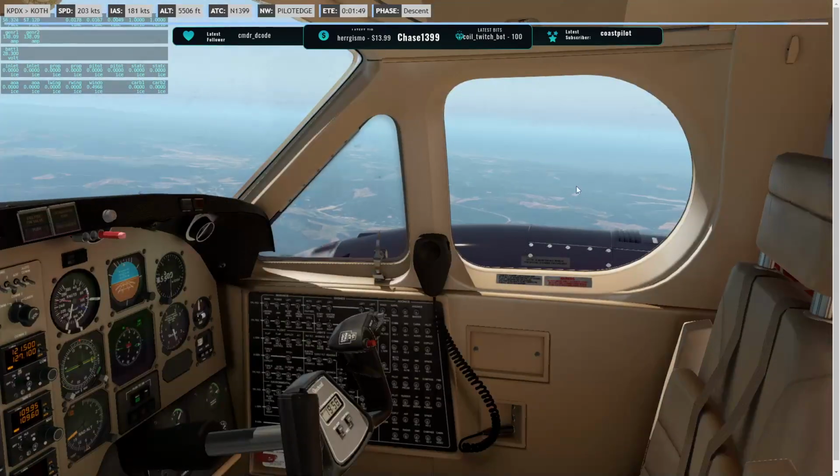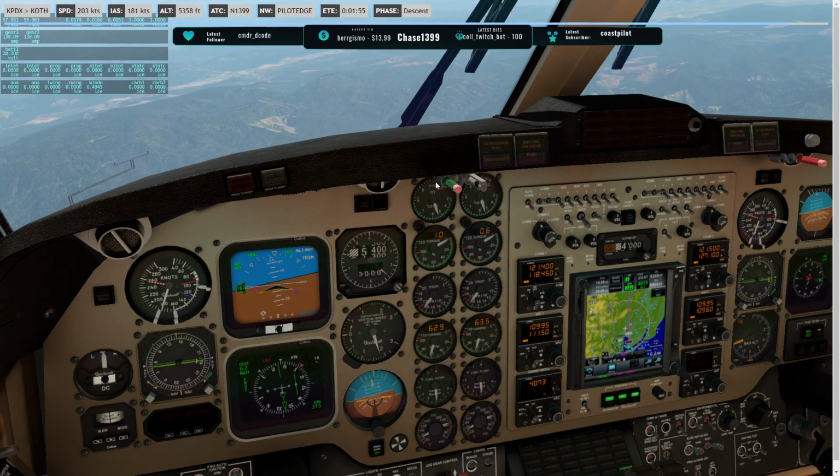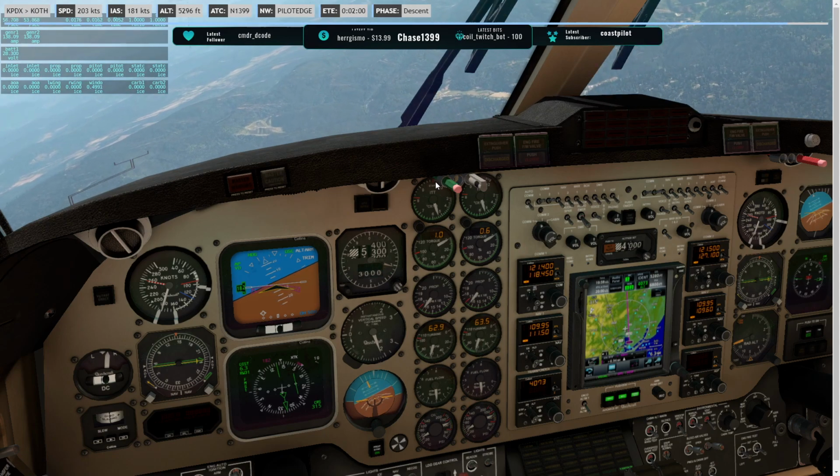I love Oregon. King Air 1399, turn right heading 270. Right turn 270, 1399.